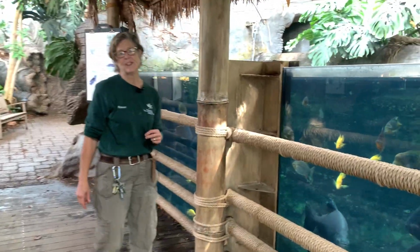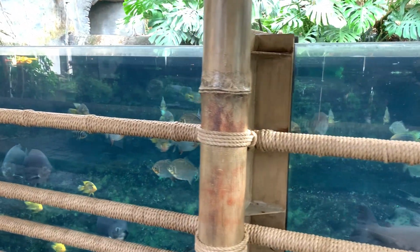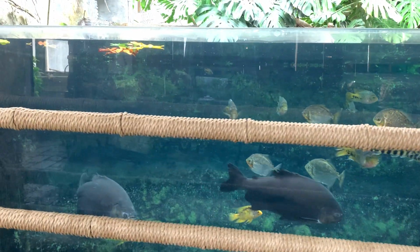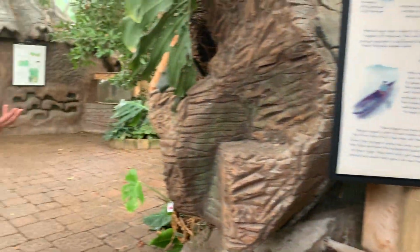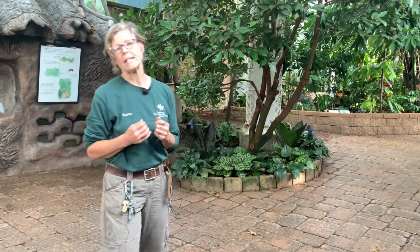One thing that we have to do while we're working in here is always be aware that there could be some poison dart frogs or birds or little creatures, even hermit crabs sometimes in the planter bed. So whenever we do any work, we have to be really mindful of that. We also have to be really mindful of the birds and their nesting patterns.